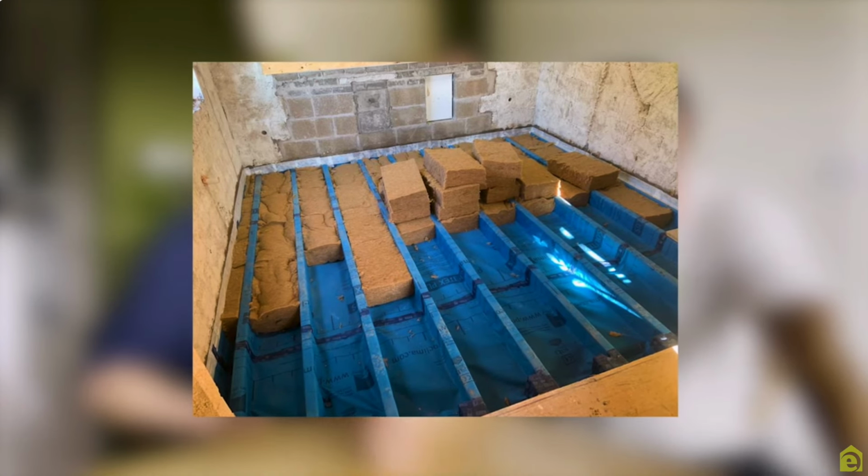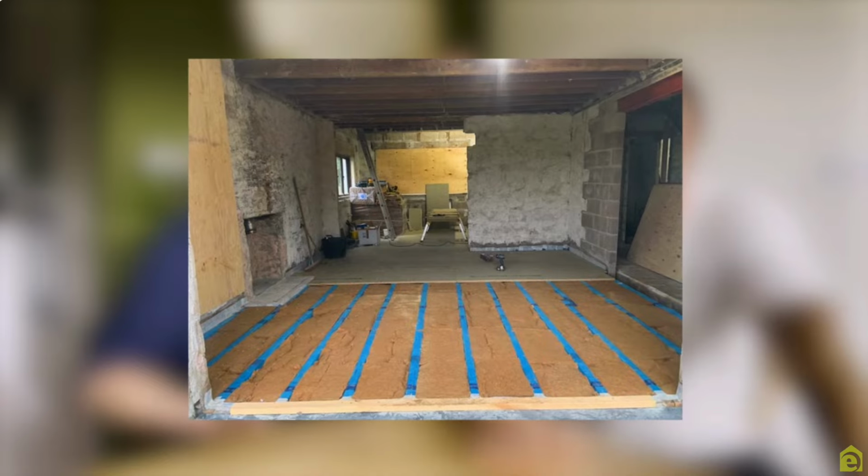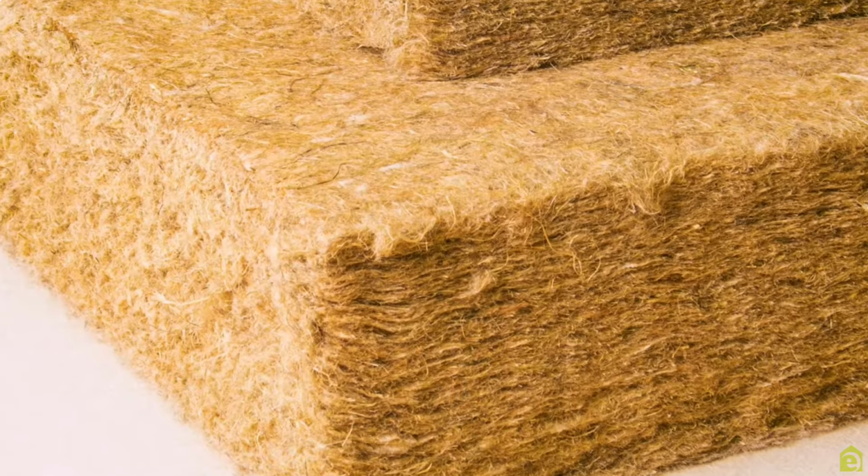So rather than tearing a house apart, going back to the brick, it might be possible to significantly improve air tightness with a more limited intervention.